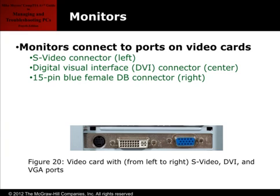Now, digital video is important because the one on the left, the S-video that I just talked about, and the one on the right, the VGA port, those are analog video signals. And there are times where you are not able to convert from one to the other. I'll leave it at that. We'll talk about that a lot more in the video section. But the most common one that you're going to see is the one on the right, the VGA connector. In fact, I would be surprised if the lab machines don't all use VGA connectors for their video.